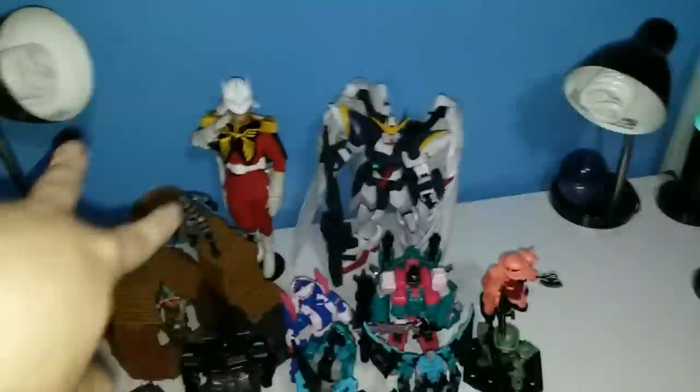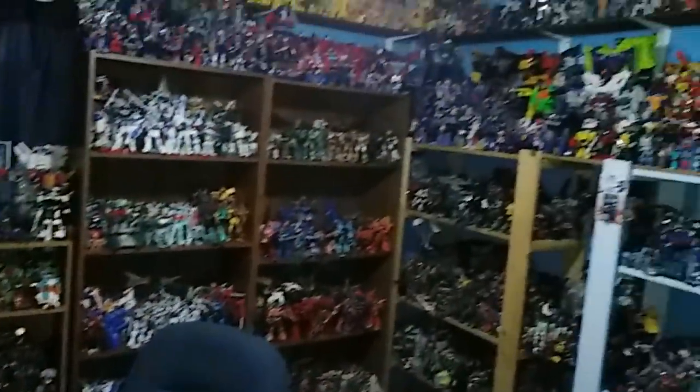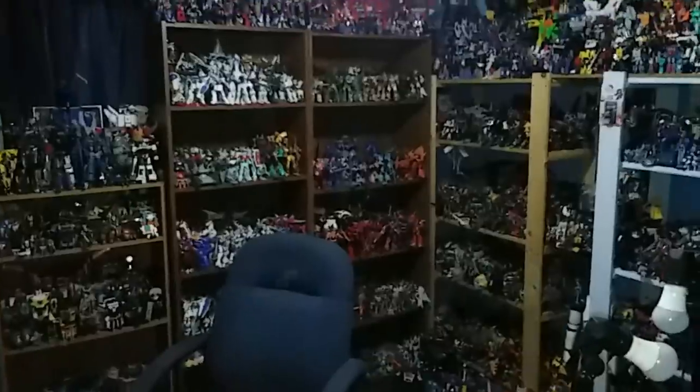I have my computer desk in another room, and that's where I keep a lot of the figures I've been currently messing with. That's where a lot of them came from. But some I actually did put on the shelf just to show off in this. So, yeah, there's that. Let's move on to the hallway.